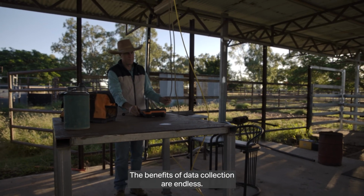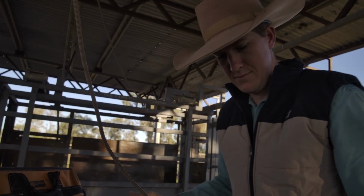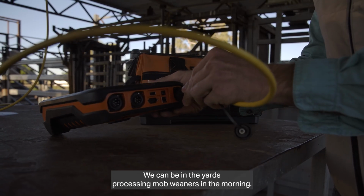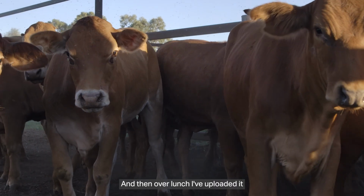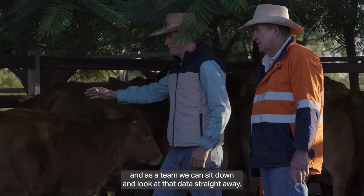The benefits of data collection are endless. The real benefit of the system that we've set up is just having another tool to make our decisions. We can be in the yards processing a mob of weaners in the morning, and then over lunch I've uploaded it, and as a team we can sit down and look at that data straight away.